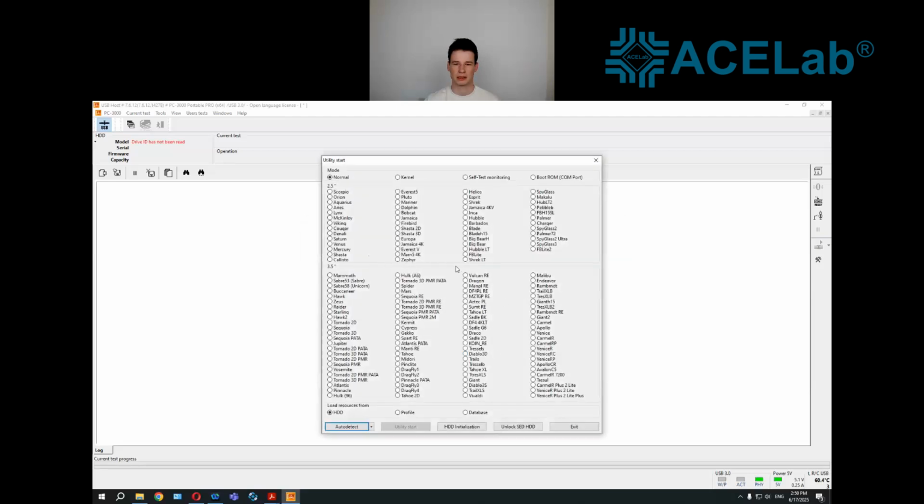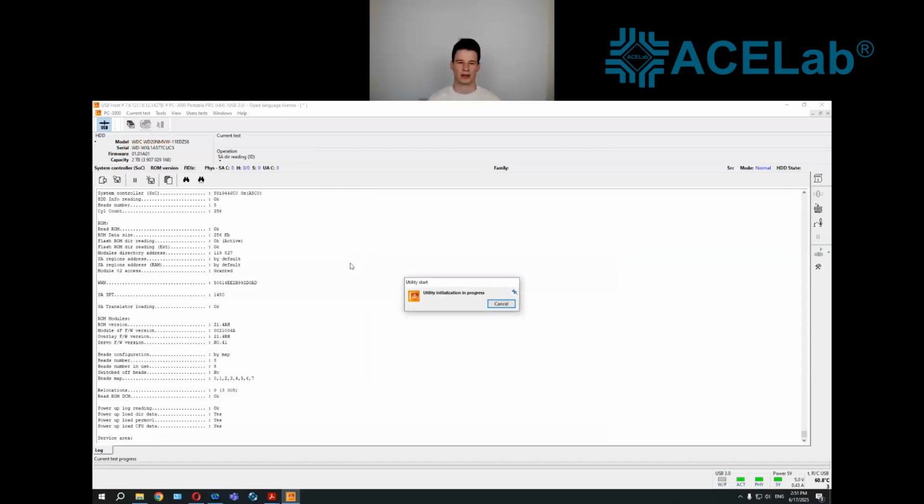And because there are a lot of different families, there are a lot of different types of hard disk drives, in order to work with your particular drive correctly and safely, you need to choose the special utility, the special family for your device. How to do it? You can just click Auto Detect. Our software will communicate with the drive and detect the family for it. This drive is 2.5-inch drive, which I showed you on the camera. It is detecting the needed family, and we can just click Utility Start to start working with this drive.